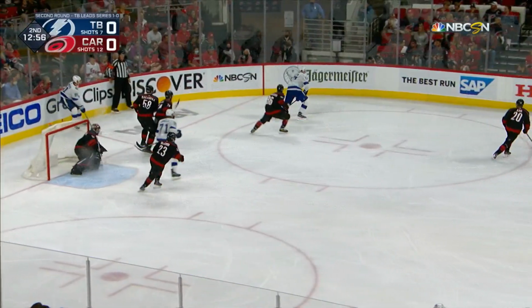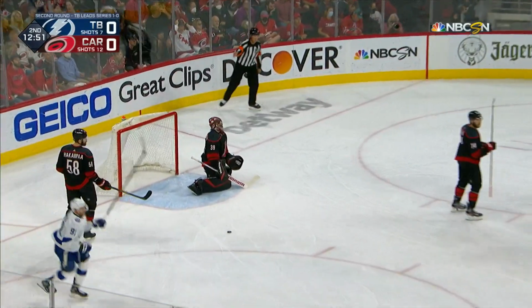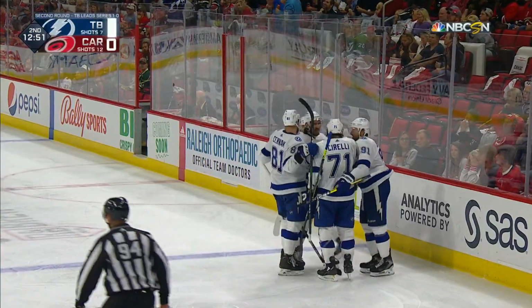The pass from Stamkos hit the outside of the net, comes back for Killorn. Killorn powers his way to the slot, scores! Alex Killorn whipped it towards the net. And the Tampa Bay Lightning have a 1-0 lead.